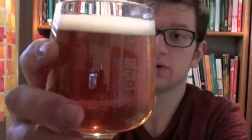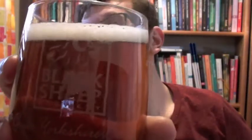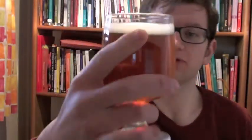I'll let you have a look at the glass as well. If I turn it around, can you see the little black sheep on it? Little black sheep, and on the bottom it says Great Yorkshire Beer, which indeed it is, and I shall do a review of a couple of their beers in a few reviews' time. I've got quite a lot of beers to go through right now anyway. So anyway, that's a hell of a lot darker.